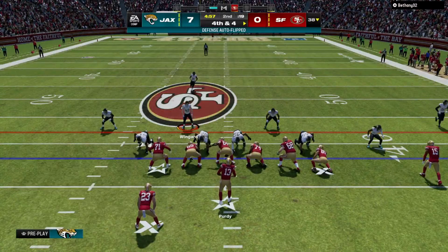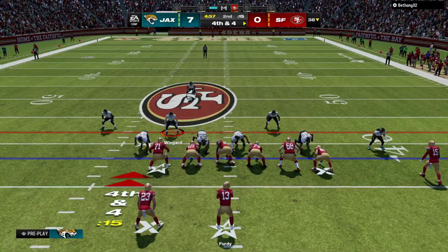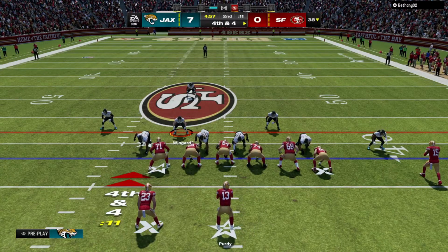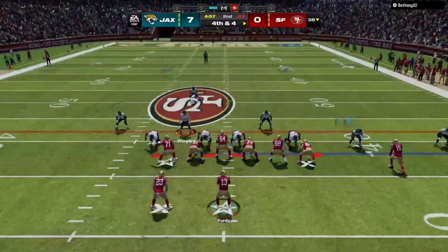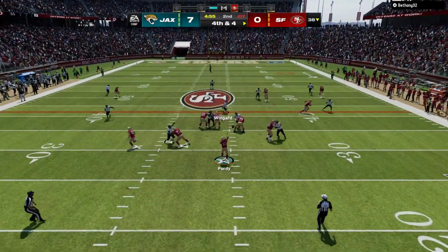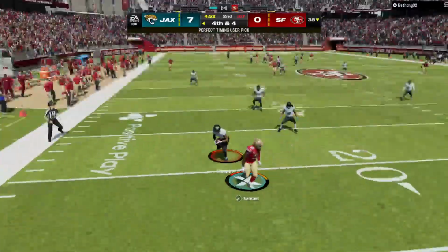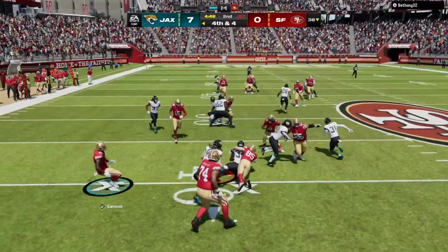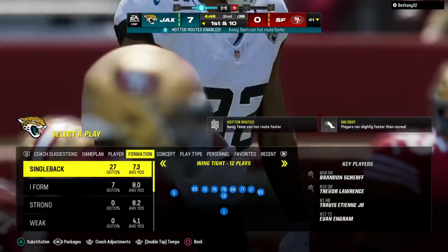Oh, a big decision here early. Look at this. They're going to go for it on their own side of the field. They'll go for it. Here's Purdy. Winds up and lets it go for Samuel. Oh, and a bad throw there. It's intercepted. Picked off by Tyson Campbell. And the Jags are going to take over at their own 41.